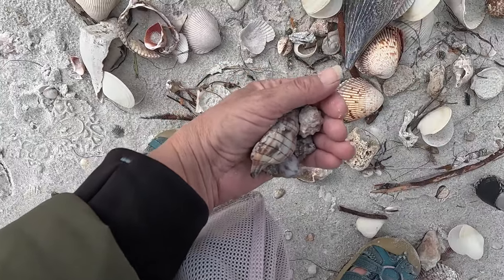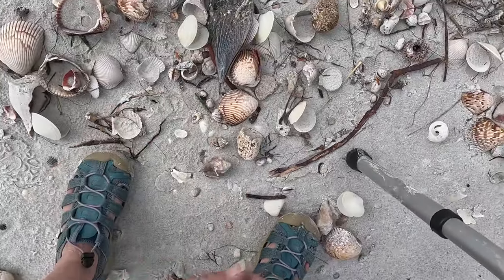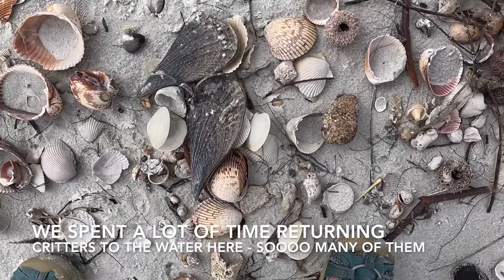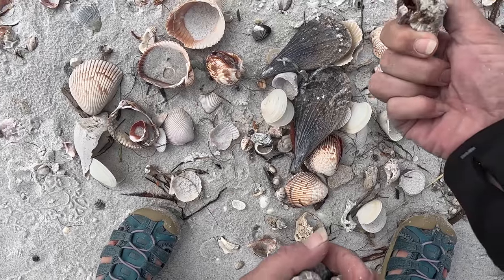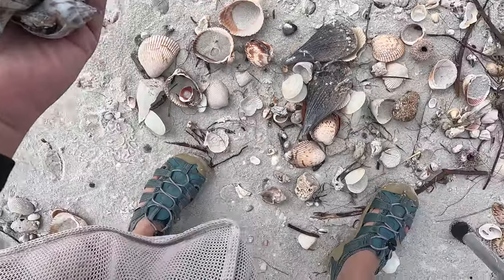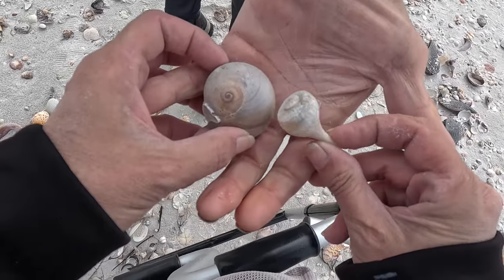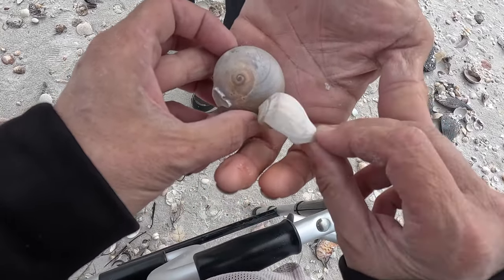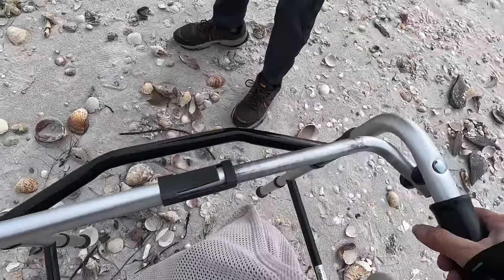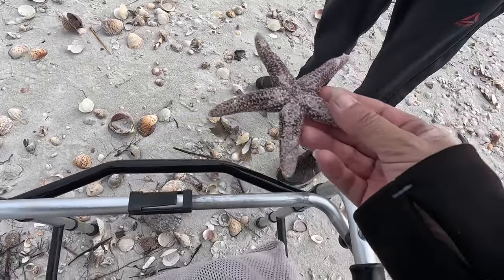That one's got goo in it. Yeah, there's a critter in there. Oh my gosh. All over, everywhere I look. That one's empty. That one I can keep. Cool. Look at that. Moon snail and a little paper fig. Or is it a pear whelk? No, it's a pear whelk. It's thicker, yeah. And he is expired and stiff. Oh, wow. A collectible. Look, starfish.